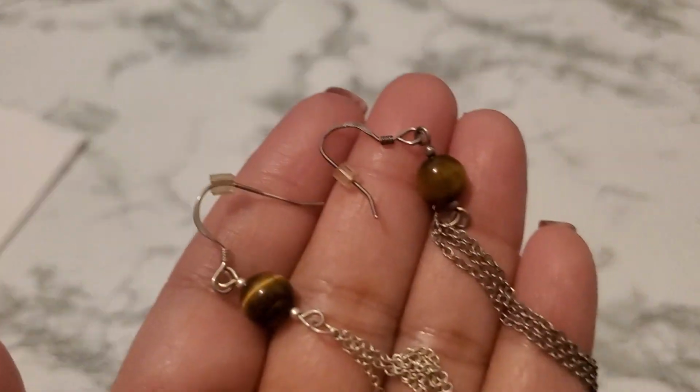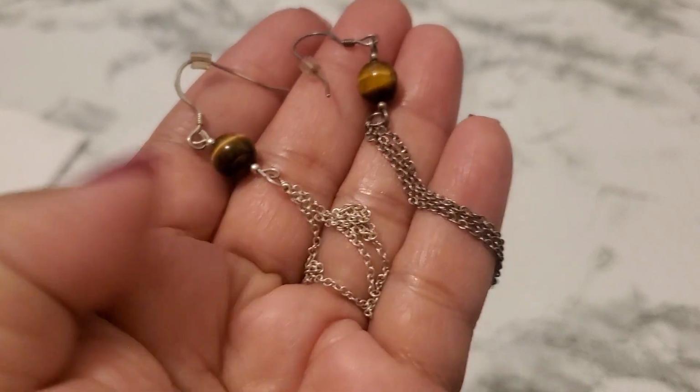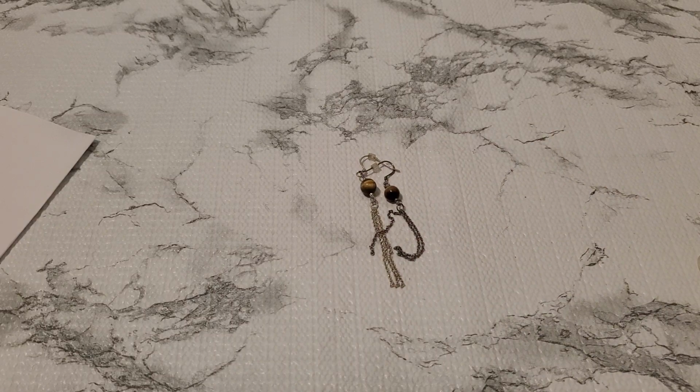One of them does look a little bit more tarnished than the other. And the marking right there. You see, this side looks darker than this side. And that one is number 14. I like that one. Number 14 will be $14, okay? And then number 15.